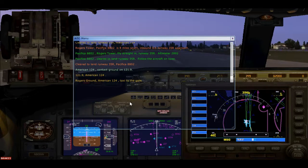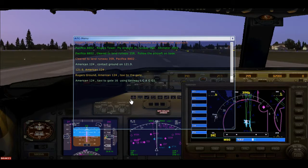Roger, ground. American 1-2-4, taxi to the gate. American 1-2-4, taxi to the gate.